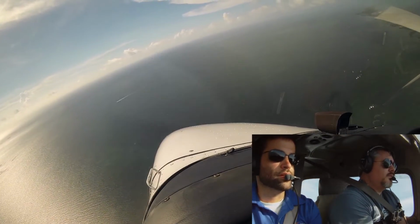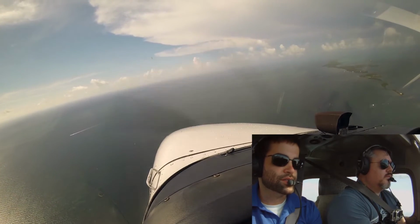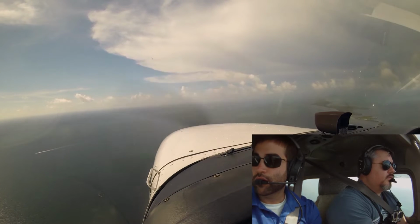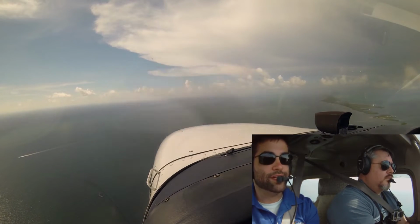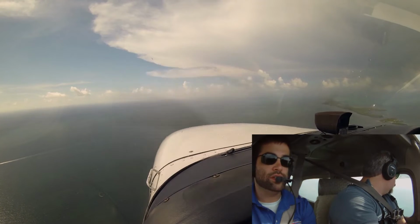Alright, you can go ahead and level it back off. Bring the nose up first so the airspeed decreases a little bit. And then slowly increase the power because the engine's going to be a little cool from doing that. Good. Alright, let's climb back up to 2,500. And I just want to stay in this area, whatever you need to do to stay in here.